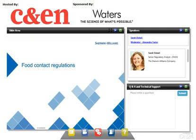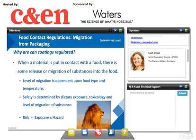So let's now talk about food contact regulations for metal packaging. So first, why are can coatings regulated? When a material is put in contact with food, there can be some release or migration of substances from the packaging into the food. The level of migration will depend upon the food type and the processing temperature. And the safety is determined by dietary exposure, toxicology, and level of migration of substance. The risk will then be a combination of exposure and hazard. Exposure will be determined by migration tests, and hazard will be determined by toxicological tests.